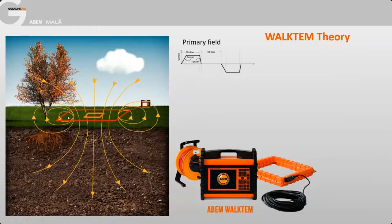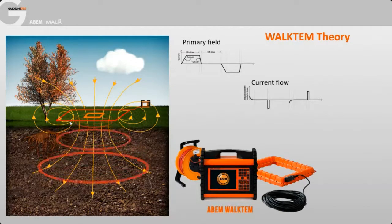What we do is we run a current through the transmit loop, and it's a constant current. And while that current is flowing constantly, a magnetic field is set up. And that magnetic field is shown in this diagram by these yellow lines. And if we very, very quickly then switch off the current in the transmitter loop, what happens is that magnetic field collapses, and the changing magnetic field generates eddy currents in the ground. So the eddy currents are shown by these sort of orange circles, and they extend down and out a bit like smoke rings into the ground.